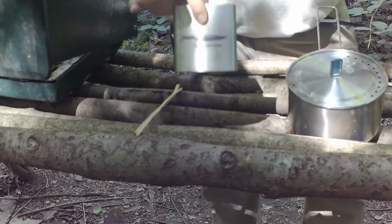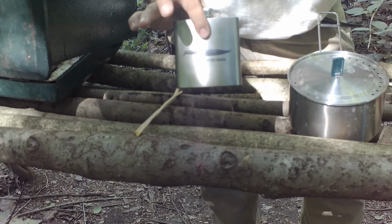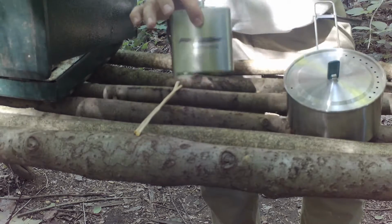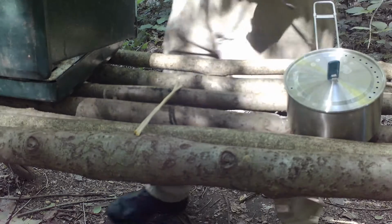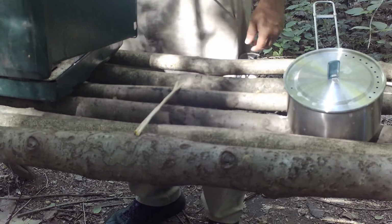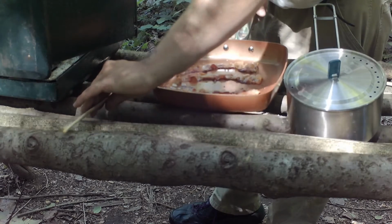Now, I got my flask right here, and it's filled with vegetable oil, actually canola oil to be specific. Alright, I'm going to set that aside. We're going to use that, but I'm going to set that aside. Now, I want the bacon grease in there. I definitely want some of that bacon grease in there.